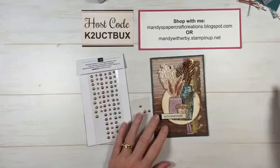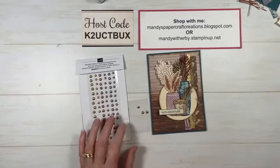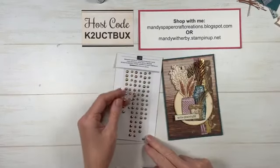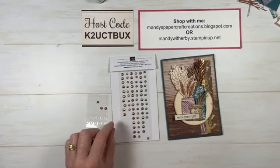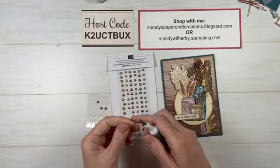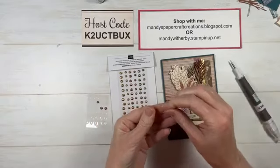Now I think we need to bring in some more of that gold because I didn't use any of the gold anywhere else. So I think we'll use some gold. I've got a little bit of copper here left from my other packet. We've got gold, copper, and pewter. So these are beautiful. Oh, got glue. Hang on, I've got glue dots on my take your pick tool.